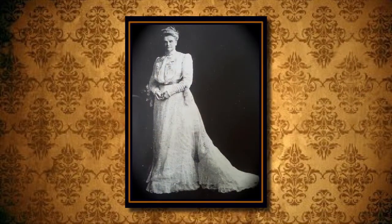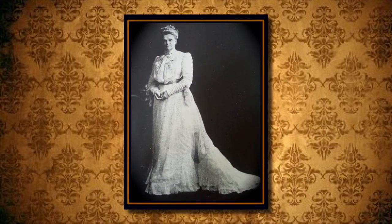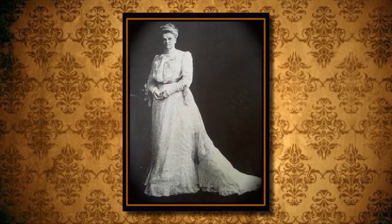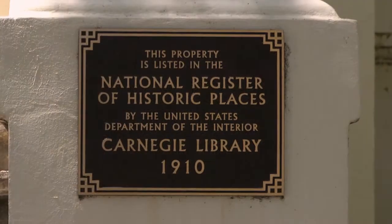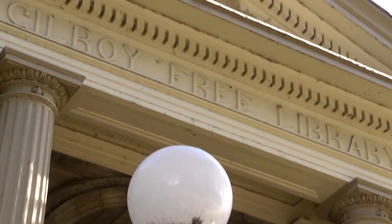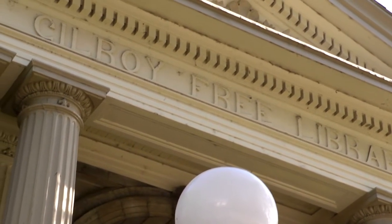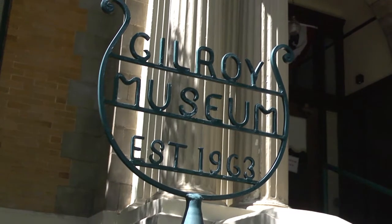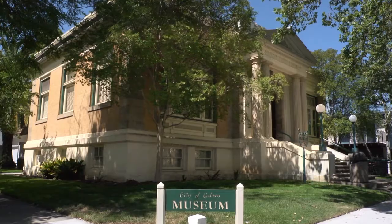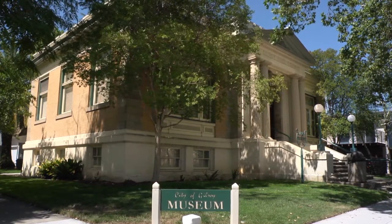A local civic leader, Caroline Huxett, donated a former tennis court at the corner of Church and 5th Streets as a library site. Together, she and Andrew Carnegie made possible a center of learning which has endured since it opened in July 1910. After 65 years, a new library was built on 6th Street, and this building became the Gilroy Museum, which had first been established in the basement.